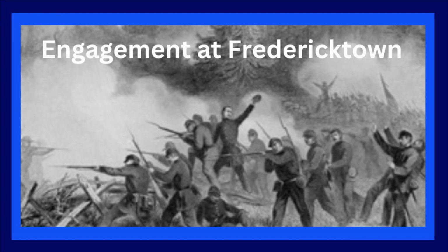As more Union infantry poured onto the field, Thompson began an orderly withdrawal of the guardsmen. In this he mostly succeeded, except for some routing cavalry.